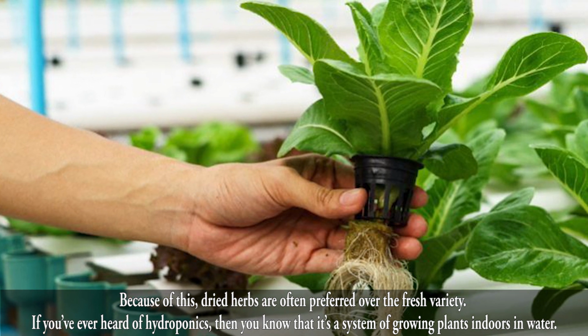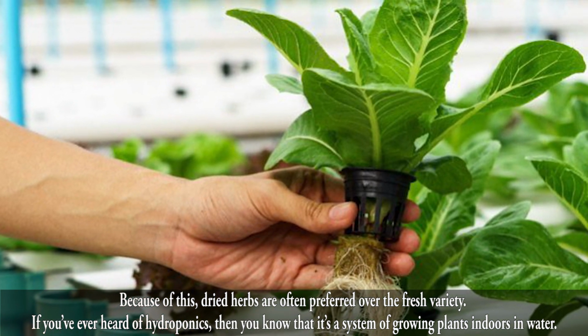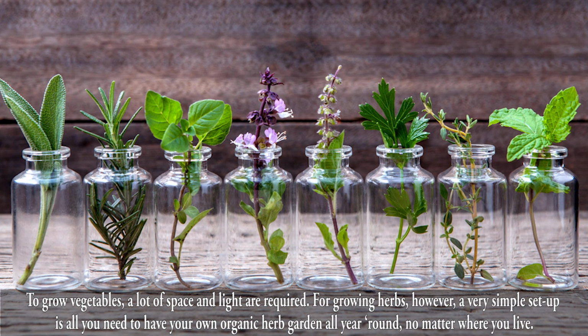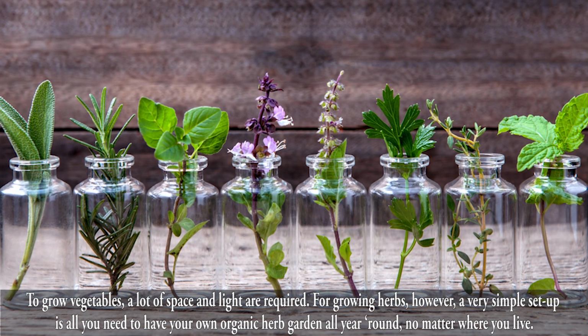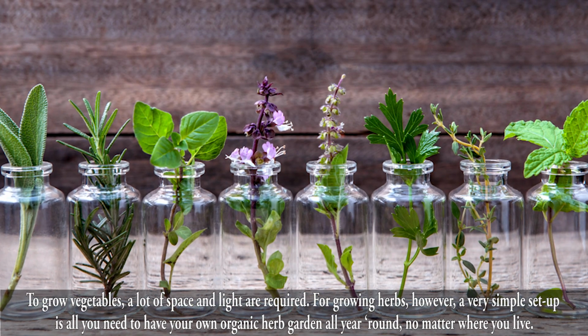If you've ever heard of hydroponics, then you know that it's a system of growing plants indoors in water. To grow vegetables, a lot of space and light are required. For growing herbs, however, a very simple setup is all you need to have your own organic herb garden all year round, no matter where you live.